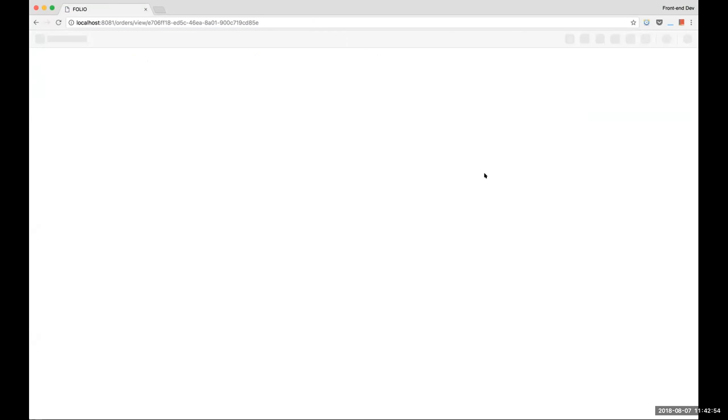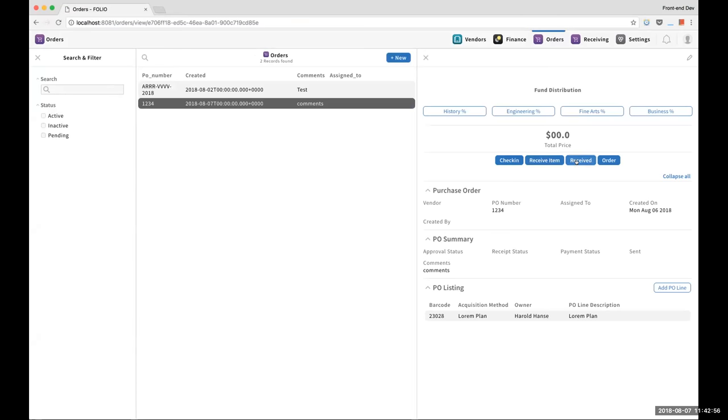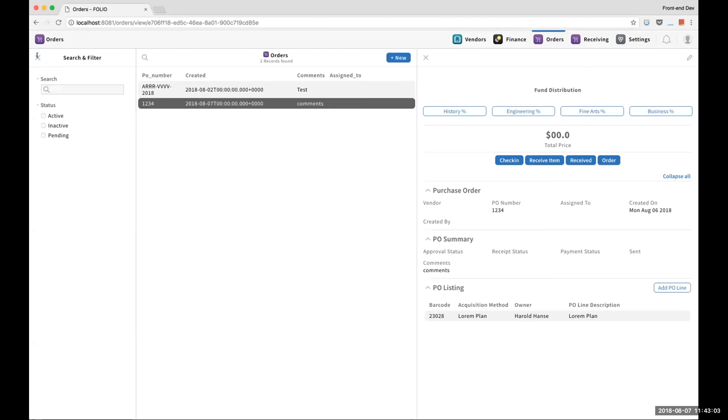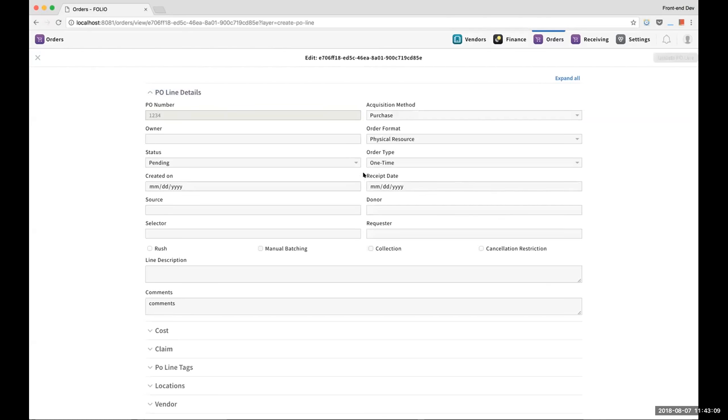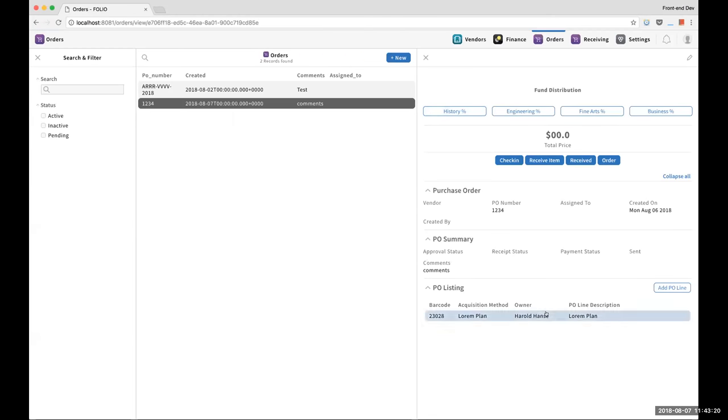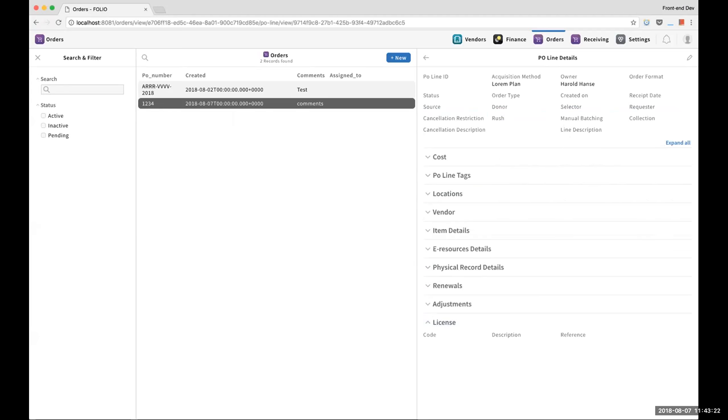So we also have screen for receiving. Oh, receipt. I hope I don't confuse you guys with that one. We have screens for add PO line. Drop downs are also there, some of it. Close that one. View is working as well. We don't have edit page.